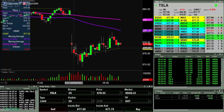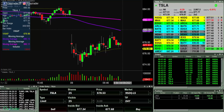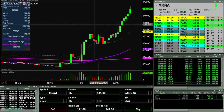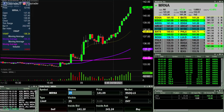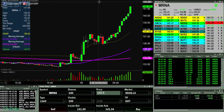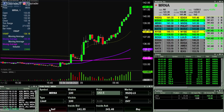Real quick before I go though, and this is actually quite well, no, I take that back. What is going on with mRNA here? Oh my. Okay. Now this would not be any sort of forced trade here, because this is actually 142.50. Yeah, I do like that. 142.50 to get short. Just double checking.